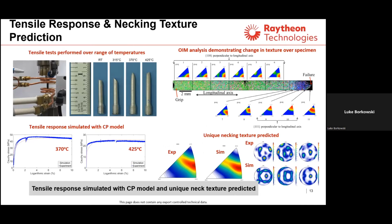We had some tensile tests at multiple temperatures from room temperature to 425 C, where we observed very different deformation responses as well as failure responses. So we simulated this using our crystal plasticity model. We were able to capture the stress strain response fairly well. And then we also used the crystal plasticity model to investigate some interesting behavior that we observed in the sample at 370 C, which experienced significant necking.